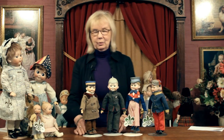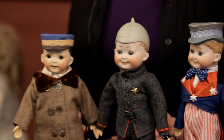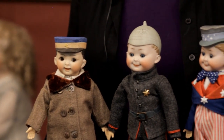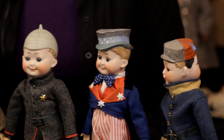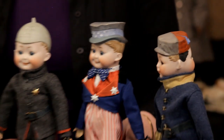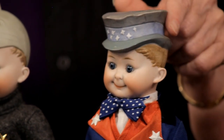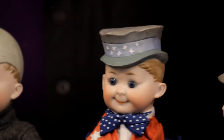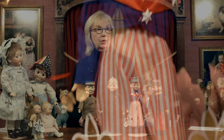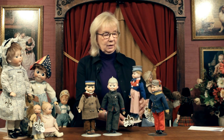I always have thought it was a very curious contradiction to combine googlies with figures of war, but here we have dolls, the googlies that were done by Max Handwerk, and they represented all of the figures who were involved in World War I. We have, of course, our favorite, our Mr. Happy Uncle Sam, with his molded, this is bisque molded top hat. It's not a hat put on him, but all of these are known as the helmet googlies for precisely the reason that their caps are molded on. And I'll show you the back of his head as well.